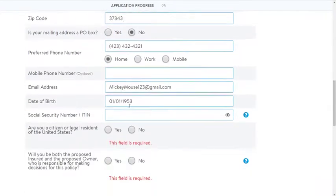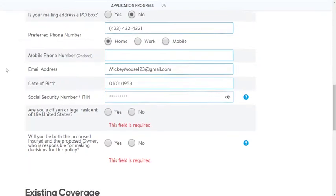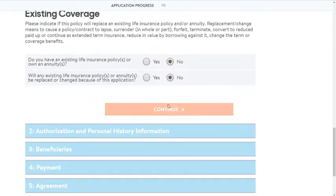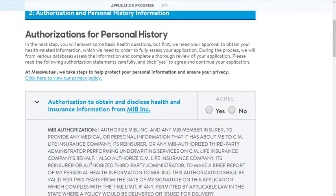Okay. Social Security number, 123 123 1234. Okay. No, yes, I am a legal resident. Yes, okay. Don't have insurance. Again, we're just going through this. Continue. And then after this, this takes us to the page where we agree to disclose our medical information.